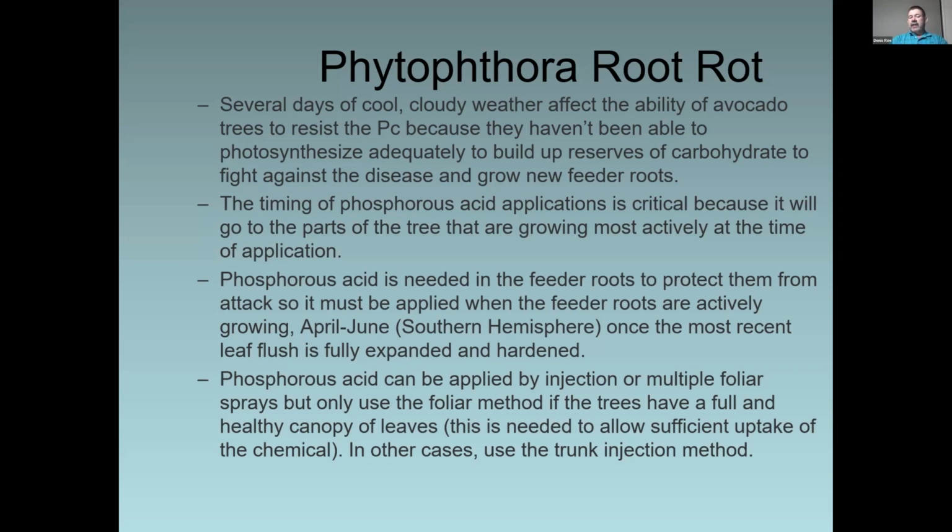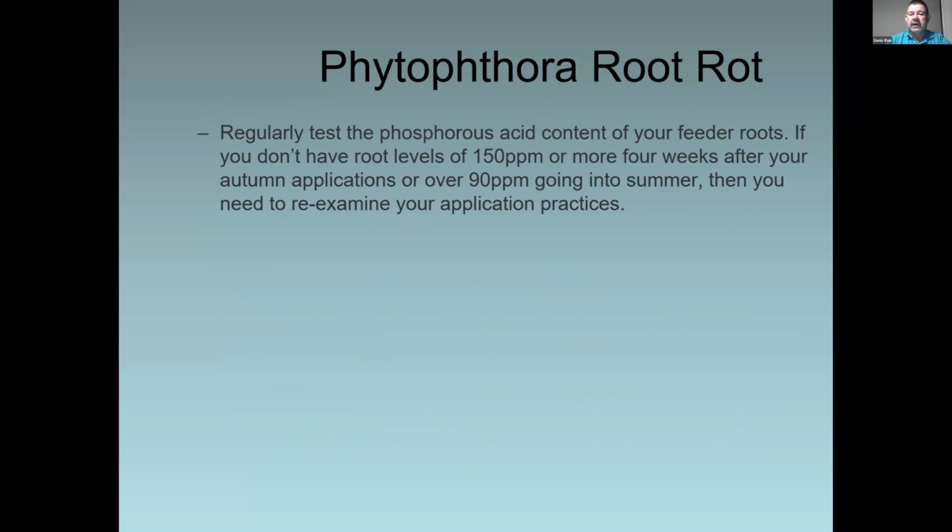Phosphoric acid can be applied either by injection or multiple foliar sprays, but only use the foliar method if you have a healthy tree with a full canopy of leaves. This is needed to allow sufficient uptake of the chemical. A few people have shown that it will also be taken up through the bark. So if there are insufficient leaves, you should apply a wetting agent. One of the better ones is called Pulse, so that it can stick on the bark and get taken up through the bark. In other cases, the trunk injection method is the best.